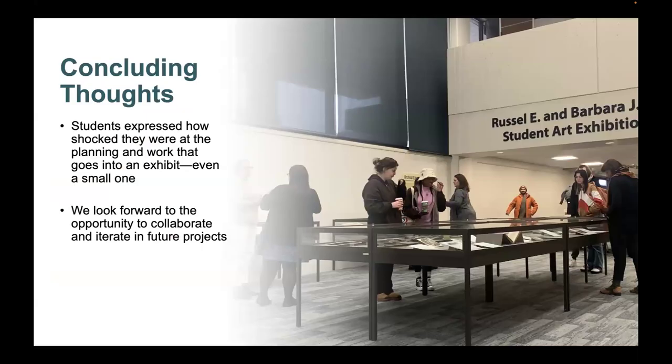And so in conclusion, at the end of the semester, several students expressed how shocked they were at all the planning and work that goes into an exhibit, even when it's a fairly small one. We're thrilled that even if they never curate another exhibit, they have a new level of appreciation and understanding of all the collaboration and work that goes into exhibit planning in order to ensure effective communication in this format.